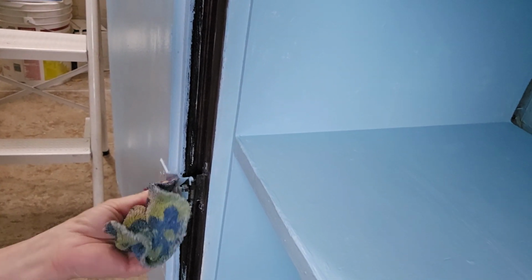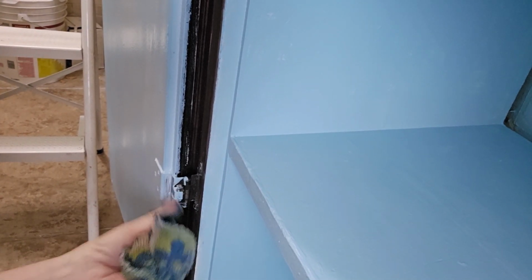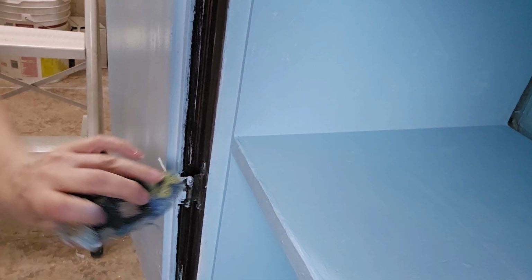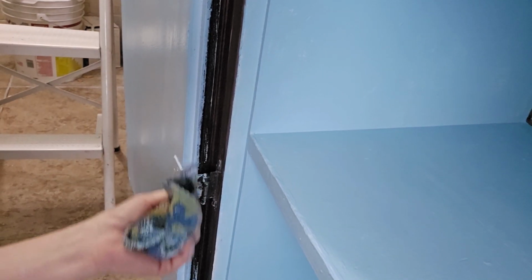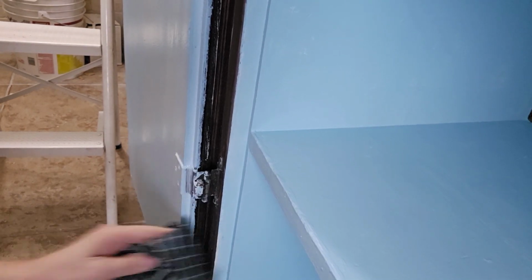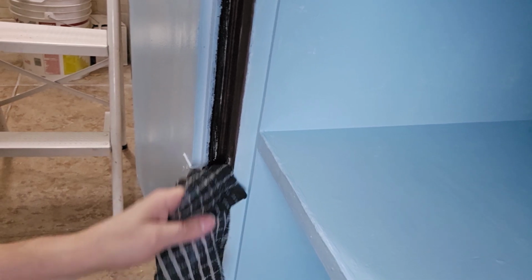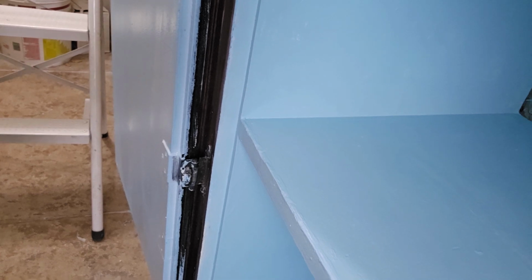Got to kind of hold this, but you see I got the paint on the hinge, so this I can just scrub a lot of this paint off. And then just take the damp cloth and wipe more of it off like that. So that's all I'm going to do to the hinges and around this wood. And I'll be back to cut out the wallpaper.